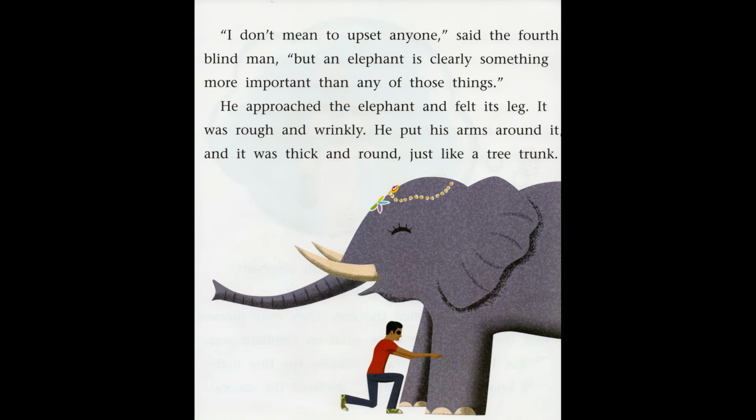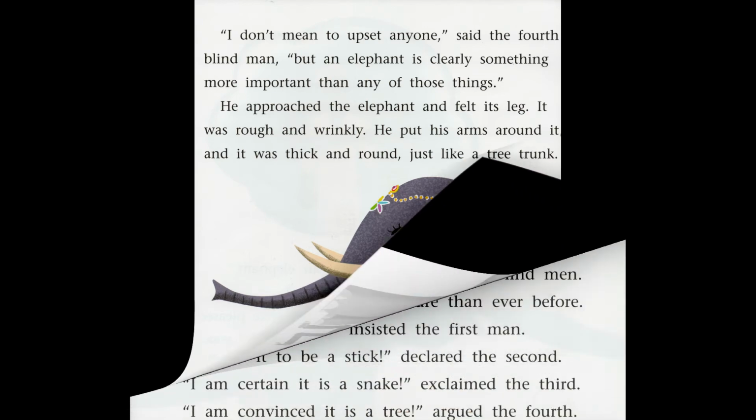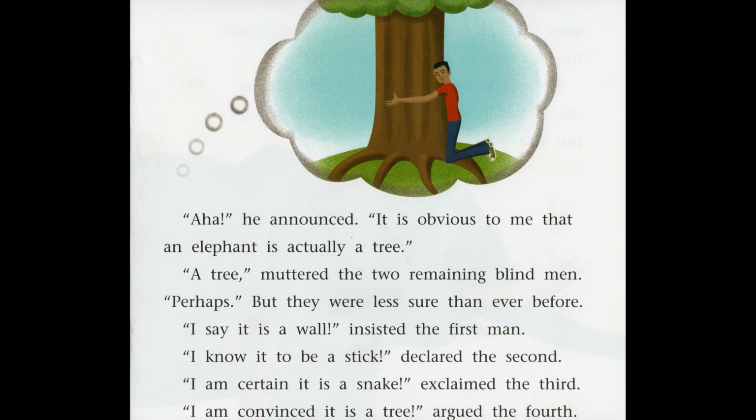"I don't mean to upset anyone," said the fourth blind man, "but an elephant is clearly something more important than any of those things." He approached the elephant and felt its leg. It was rough and wrinkly. He put his arms around it, and it was thick and round, just like a tree trunk. "Aha," he announced. "It is obvious to me that an elephant is actually a tree."